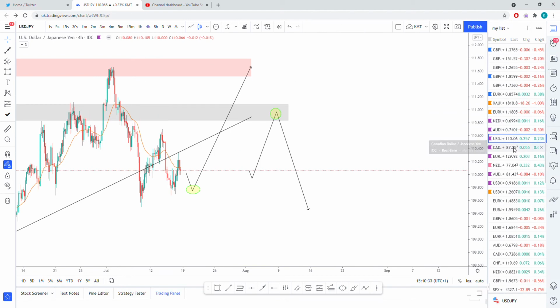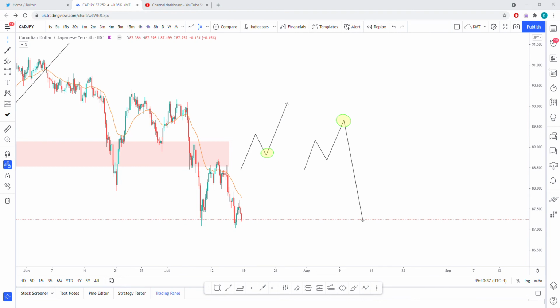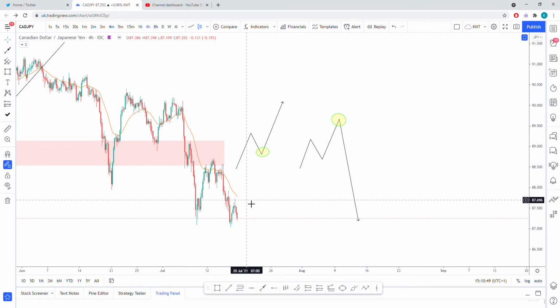Now moving on to CAD/JPY. For this pair, what we were looking at from last week was a potential move towards the upside, and what ended up happening is price sold off. So I think we do have an ability for price to turn over towards the upside.